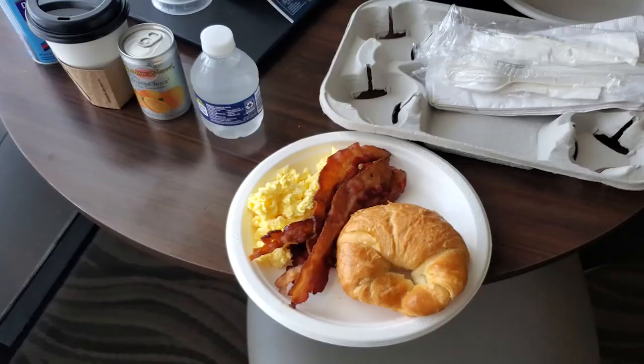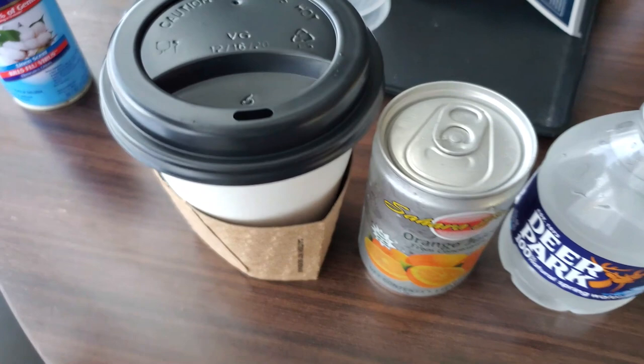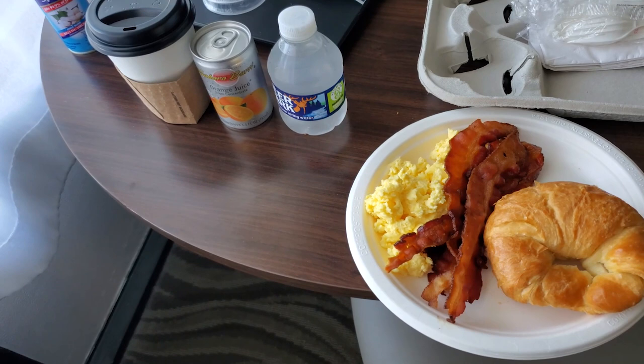So we're back in the room, and this is the breakfast: the eggs, the bacon, the croissant, and they had little waters and an orange juice, and I got tea. As you know, I'm a tea person. I don't care for coffee. They also had cereal and milk and coffee and apples and condiments. So pretty decent breakfast, I would say, for here at the Breakers.